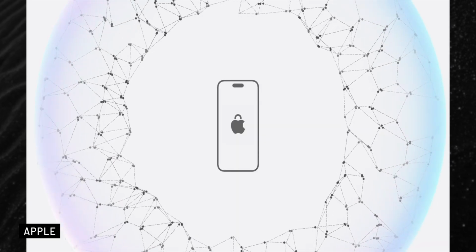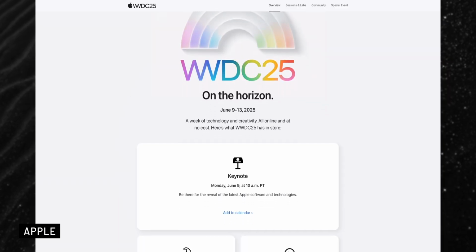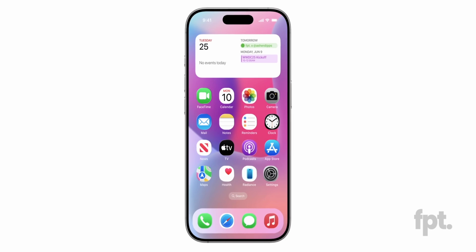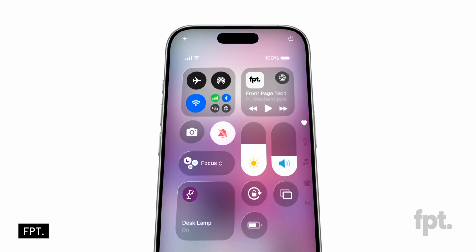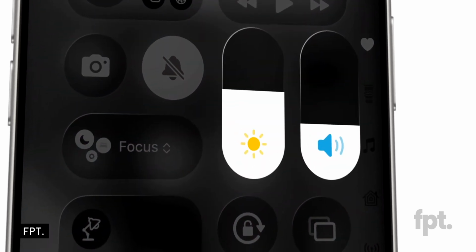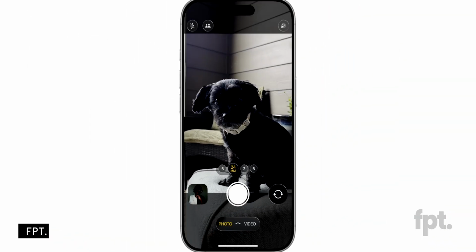iOS 19 is getting announced at WWDC in June and will roll out to everyone in September of 2025. With all these upgrades, the new look, a much better Siri, smarter battery life, real-time translation, and app enhancements, your iPhone's about to get a solid upgrade across the board. We're only scratching the surface of what Apple Intelligence could do, so it'll be interesting to see how it evolves over the next few updates.